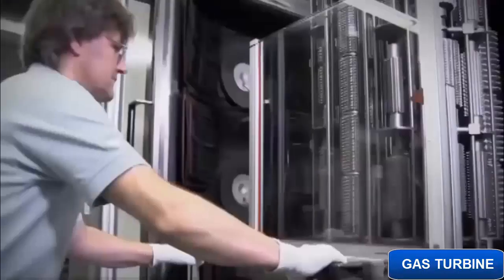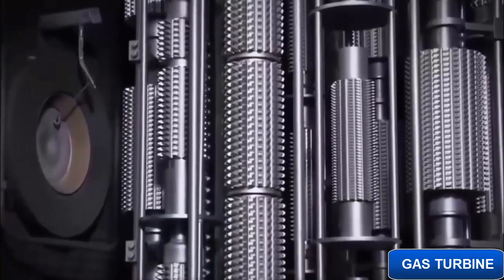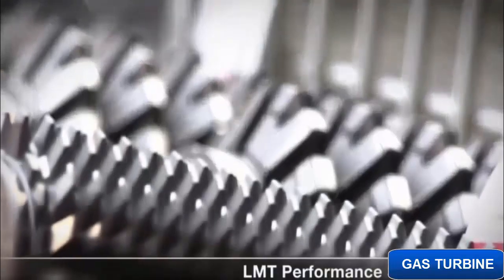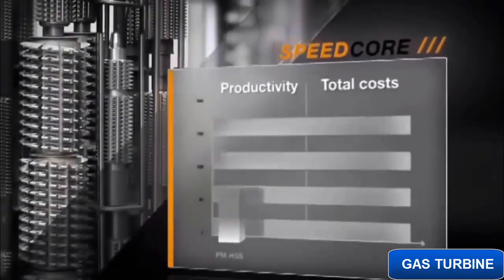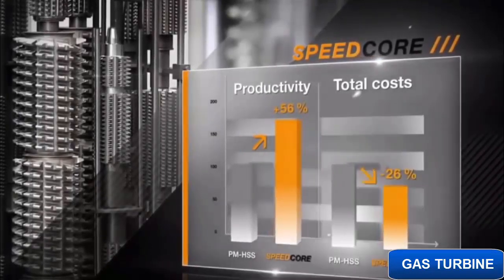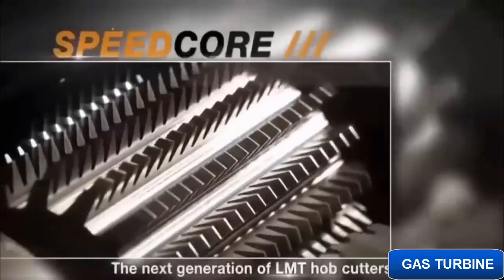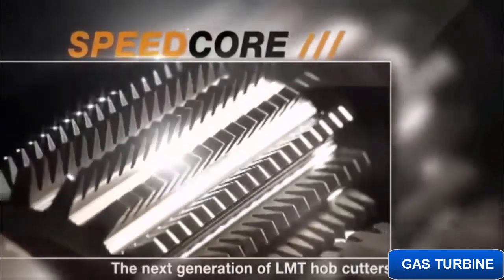Innovative cutting materials, tailor-made high-performance coatings, specialized engineering and global service, as well as a reconditioning network. What the LMT Speedcore gear hob means for you in concrete terms: at least 50% more gears per tool and significantly lower unit costs. Speedcore, high performance for your gear production.